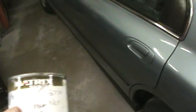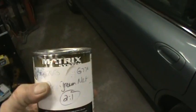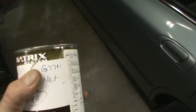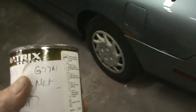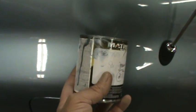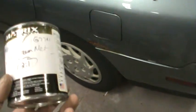And turns out, right there, I don't know if any of you guys remember or not, but I believe we had some video of it. I painted a Honda Accord, a two-door though, G77M, and that's it. You can see the color here. So we've got just a little bit of paint in there. It's probably reduced, and I think that's going to be enough. It's probably a third of the can there. We'll probably use the most paint on the bumper, and hopefully that'll work out.